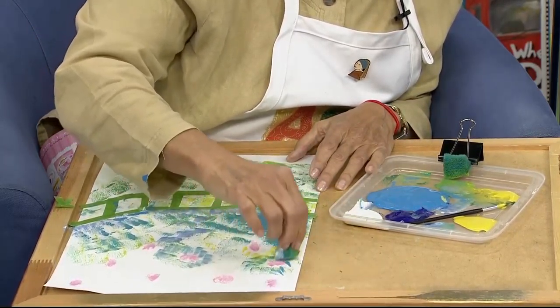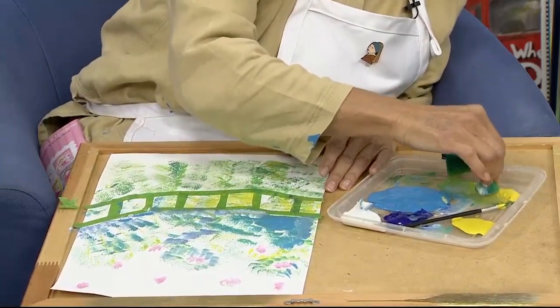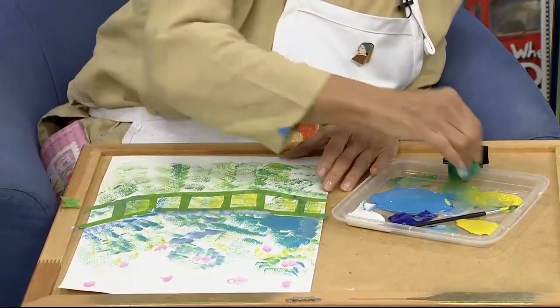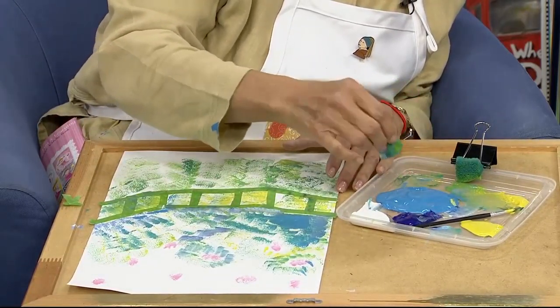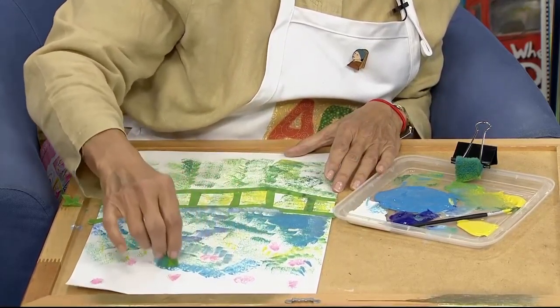I'm still getting in between here. And you know, maybe tomorrow I'll say, oh, I would like to add a little more green to this. And that's the glory of art, because you can come back to it and come back to it and come back to it. I still want to add more water down there. And you notice I'm just picking up from the paints next door to it and just going around.